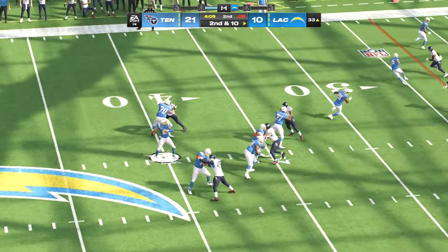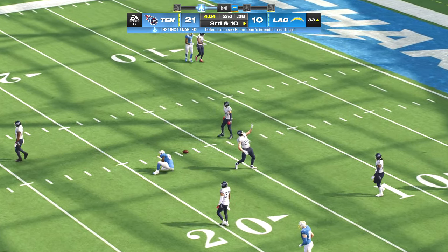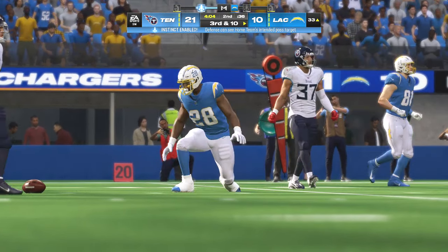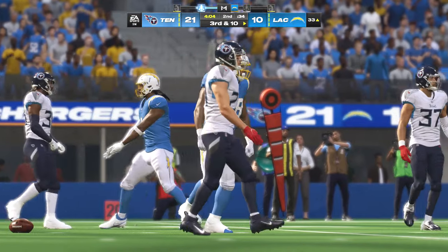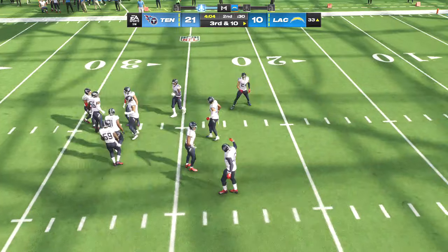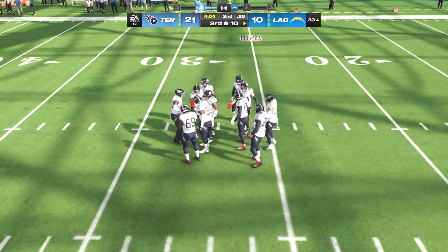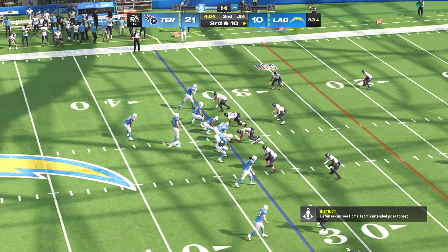Now Herbert with it, looking to pass. Looking middle, and it's incomplete. One of the best routes, one of the favorite routes of any play caller. He just ran that one. Nice little angle route. That's supposed to be a catch, and usually it is in running back drop. Yeah, I mean, he's a running back, but he's got hands. He should have caught it.